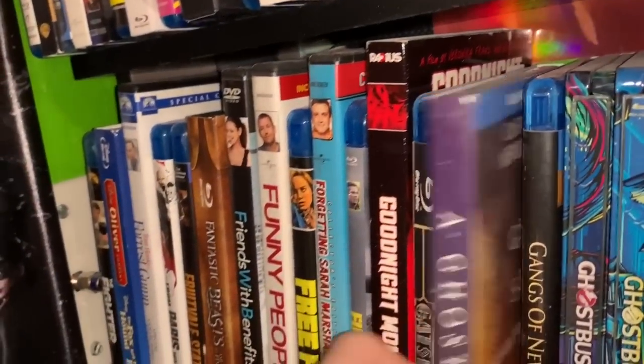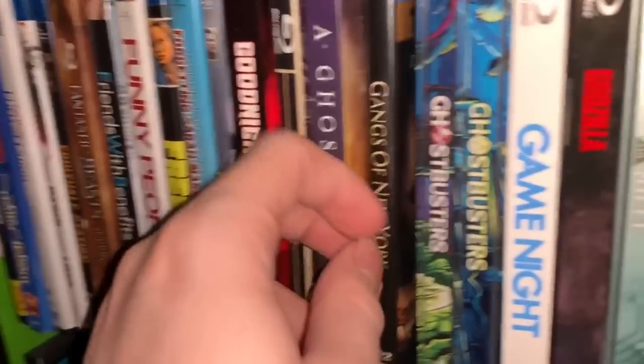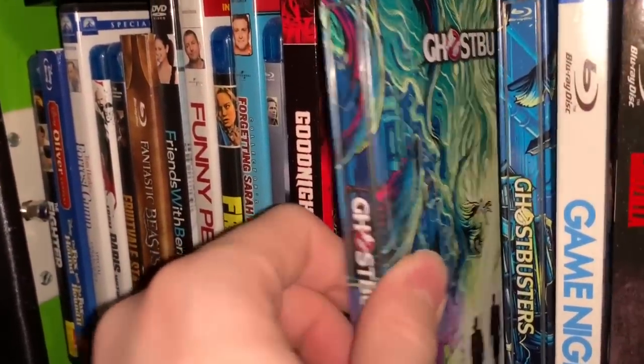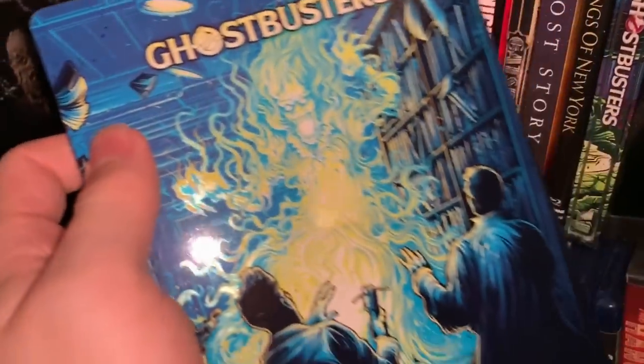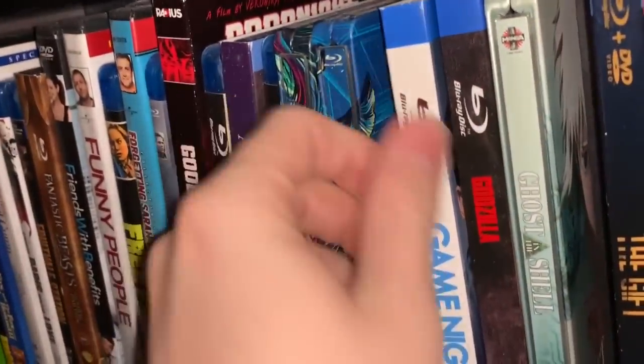Gatsby. A Ghost Story. I love this movie. Gangs of New York. Ghostbusters. Yes, I own the new Ghostbusters. I really liked the Steelbook. I thought it was really cool. And I got it for free with this, so I'm not going to throw away a free movie. And I think my sister actually likes that movie.